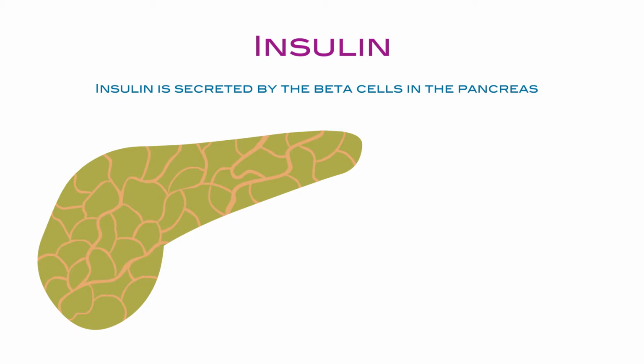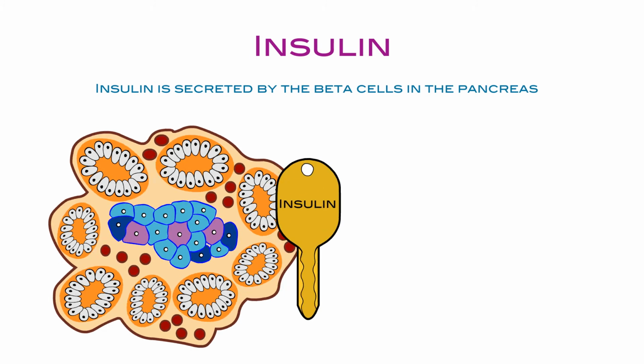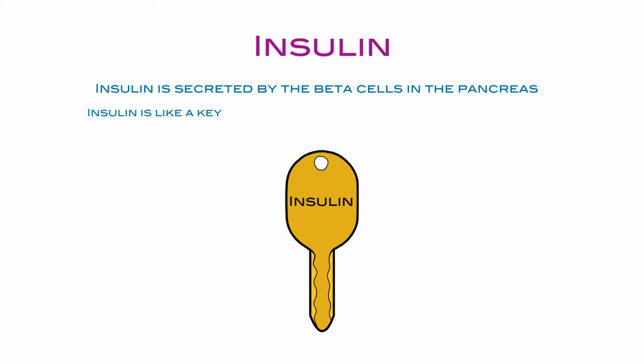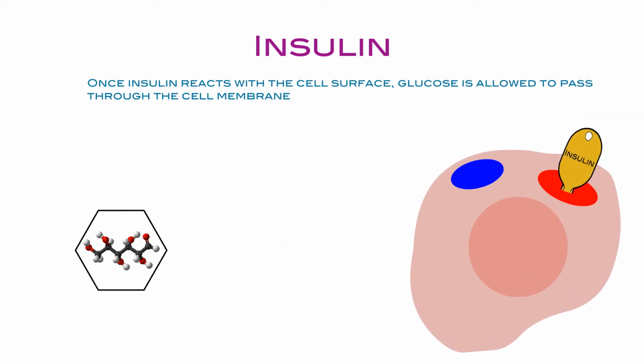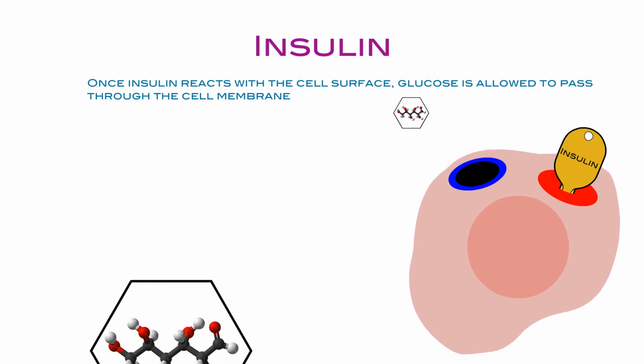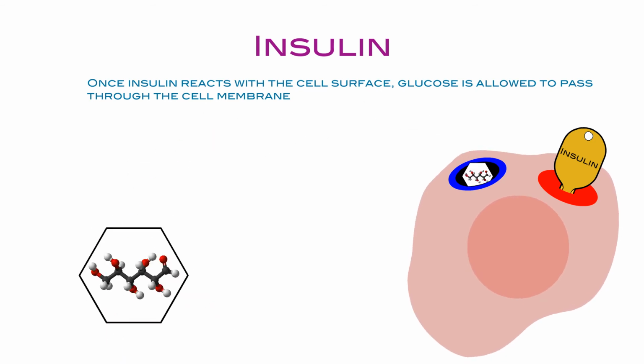As mentioned earlier, insulin is secreted by the beta cells in the pancreas. Insulin is the key. Insulin is needed to allow glucose into the cell. Once insulin reacts with the cell surface, glucose is allowed to pass through the cell membrane. Glucose can now be used by the cell for energy.